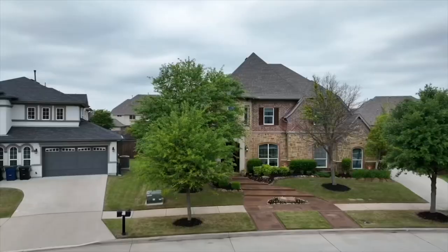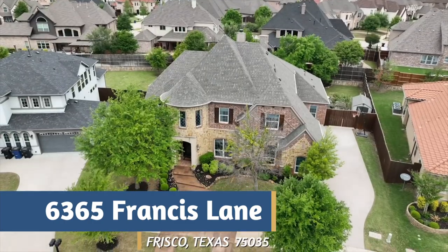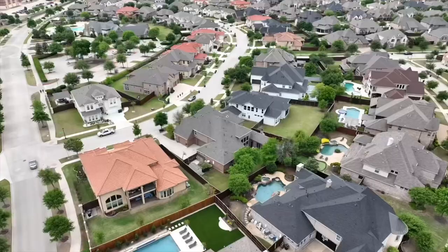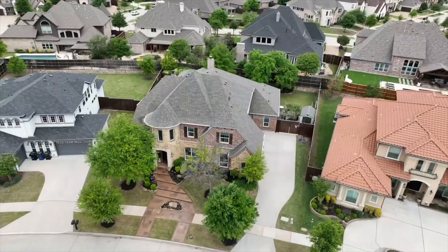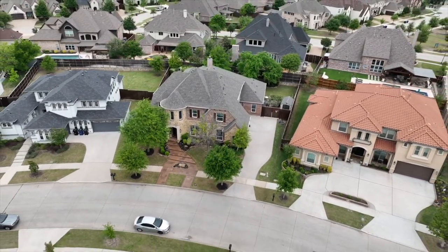This property that we're at today, 6365 Francis Lane in Frisco, Texas, zip code 75035, is in the gated luxury community of Richwoods. This property is incredible. It was the first model home that Landon Homes had here in this community. So it is tricked out, people. It's got all the updates, all the beautiful features and amenities that you're gonna love.